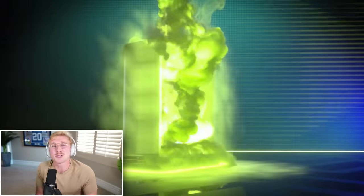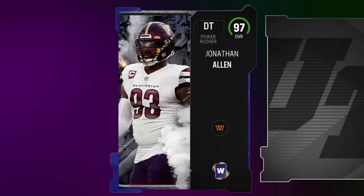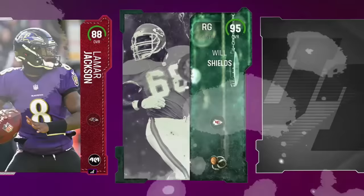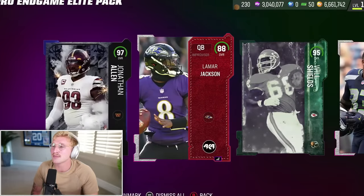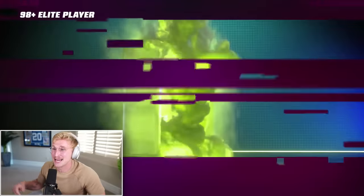That's the pack. I'm surprised I haven't gotten a gold 99 on any of these yet, though, because they're not that hard to pull. 97 Jonathan Allen, a Ghost of Mutt, one of my favorite animations. 95 Will Shields, Jamal Adams, Lamar, Will Shields, and Jonathan Allen. And we move right into the toppers, the 98 plus elite player pack.